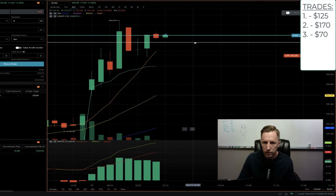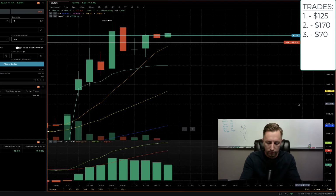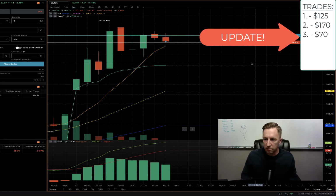I can already move my stop loss up just because this candle already formed. So I want to follow it upwards. If it does break this, if it breaks the low of this candle, there's a high probability I'll get stopped out. Yep, there it goes, stop me out. That has been my day.